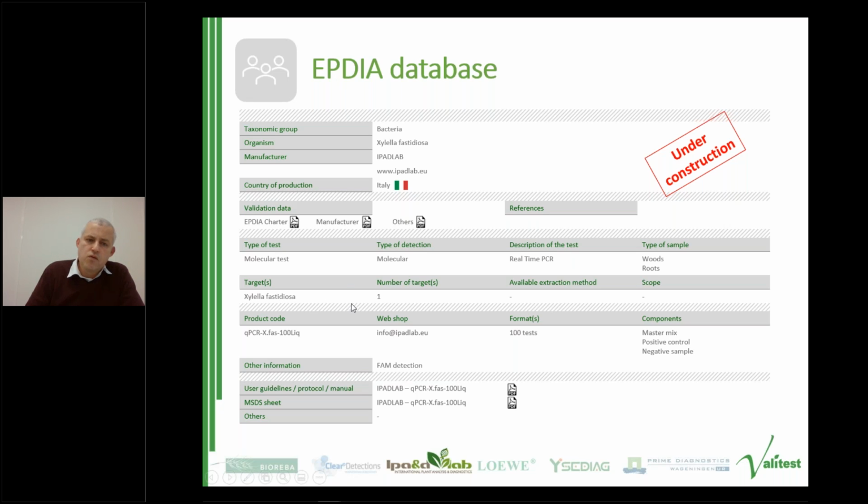Then you will have more technical information like the type of test and the description of the test. So is it a real-time PCR, a real-time PCR, an endpoint PCR, or a DAS ELISA; the type of sample, woods, roots, leaves; the targets, the number of targets; and if an extraction method is available, all the manufacturers will be able to put the indication here, as a PDF or as a link, and then the scope. Then to facilitate your contact with the companies, you will have the commercial information: the product code, the web shop, so you can get the information directly from the manufacturer, the format, and all the components.